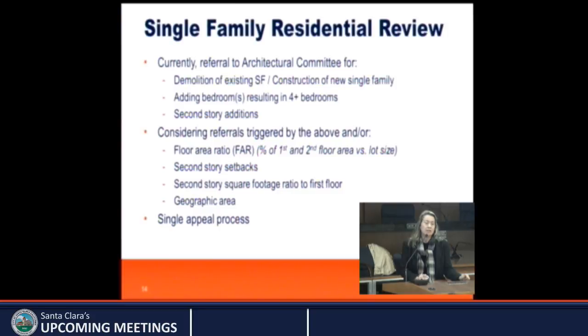So in this case, the Architectural Committee has two more processes for appeals by anybody who is either aggrieved by the decision or if another party is. So it could be the applicant who appeals, it could be an outside person that appeals. And so we're looking at, should it be expedited to allow the homeowner to proceed with a project sooner and go directly to city council, or should we maintain that two-step process that goes to planning commission and then city council? Again, that's a fairly burdensome process.